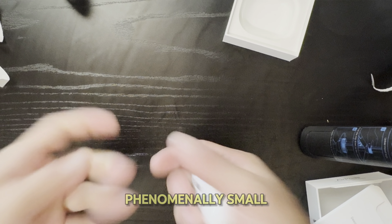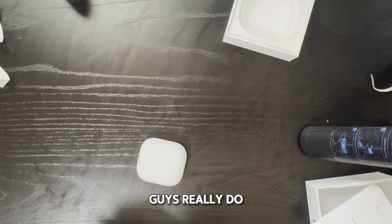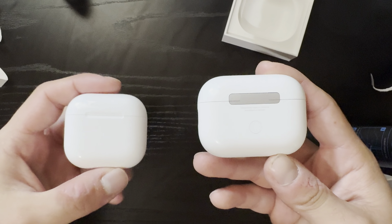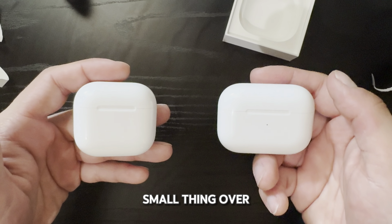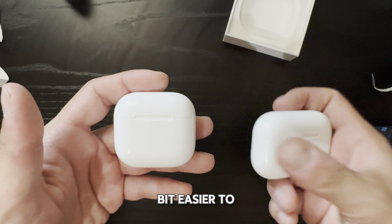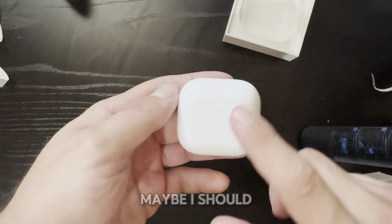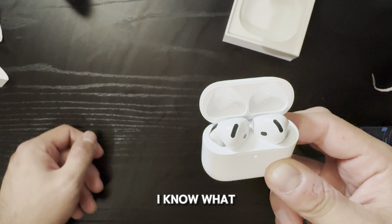The size is phenomenally small. I love the size that these guys really do come with. Just because the big bulky ones, not big, not really bulky, but you don't really want that in your pocket, you know what I mean? I kind of like the little small thing over here that you got on the left. I prefer it. Yes, it's a little bit easier to lose, but heck, people were losing the bigger ones regardless anyways. You know you were doing that. You know you're watching this video thinking, maybe I should just get new ones because I lost my old ones. I know what you did, Bubba.